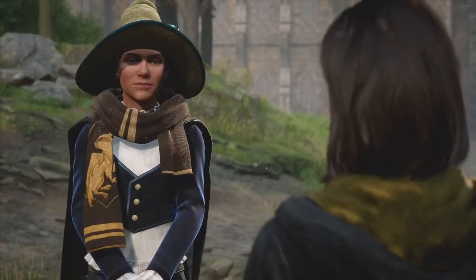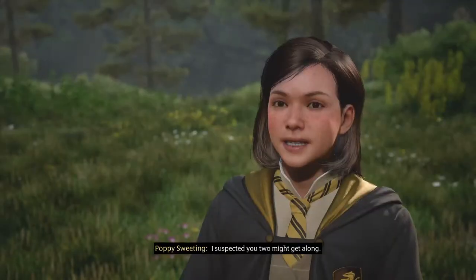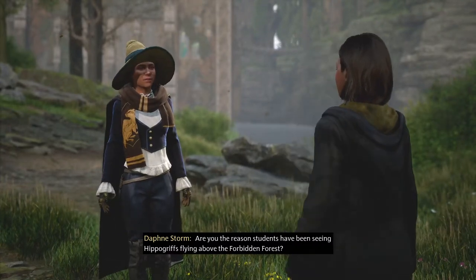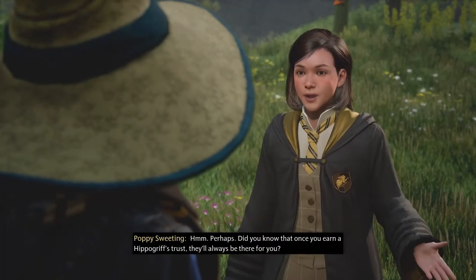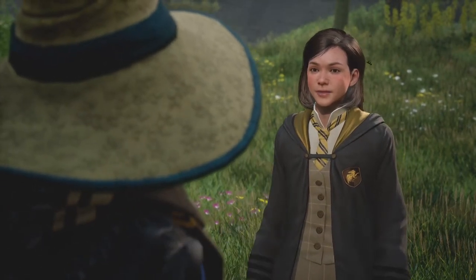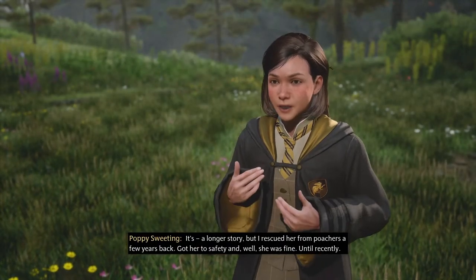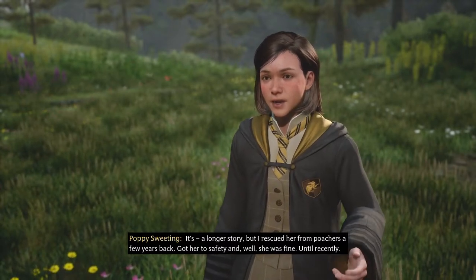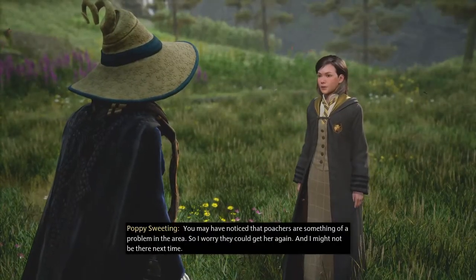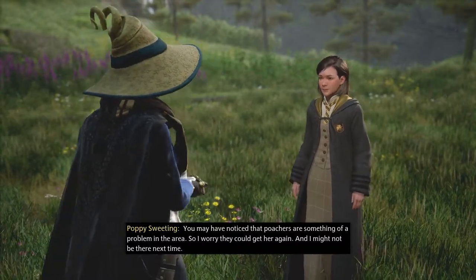What did you think of Highwing? I thought she was brilliant. Can't believe you introduced me to her. I suspected you two might get along. Are you the reason students have been seeing hippogriffs flying above the Forbidden Forest? Perhaps. Did you know that once you earn a hippogriff's trust, they'll always be there for you? I've seen it firsthand with her. How exactly did you and Highwing cross paths? It's a longer story. But I rescued her from poachers a few years back. Got her to safety and, well, she was fine until recently. You may have noticed that poachers are something of a problem in the area, so I worry they could get her again. And I might not be there next time.